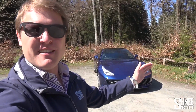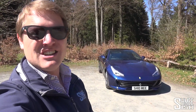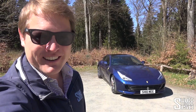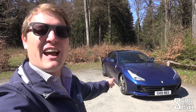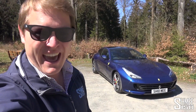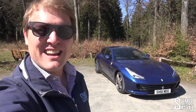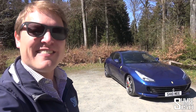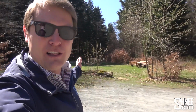But then to come from Amsterdam back towards my place in Germany in Frankfurt has meant a blast down the de-restricted autobahns, getting to hear that naturally aspirated V12 absolutely screaming and wailing away as we drove up to 320 kilometers per hour.